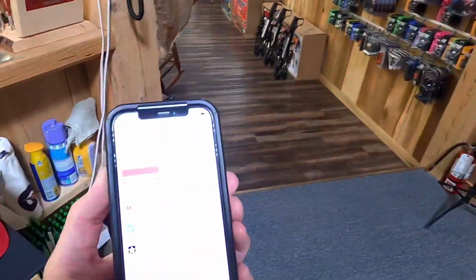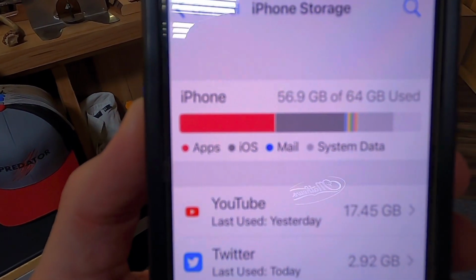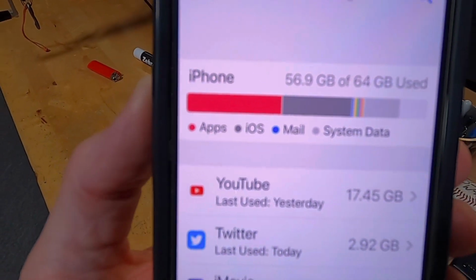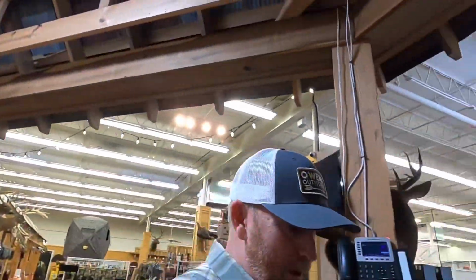All right, morning guys. So y'all see that right there? That is a problem right there. An absolute problem. And I'm not sure what to do with it. So how y'all doing this morning?